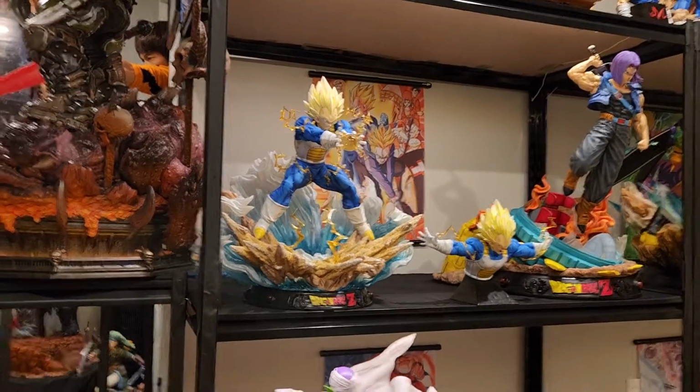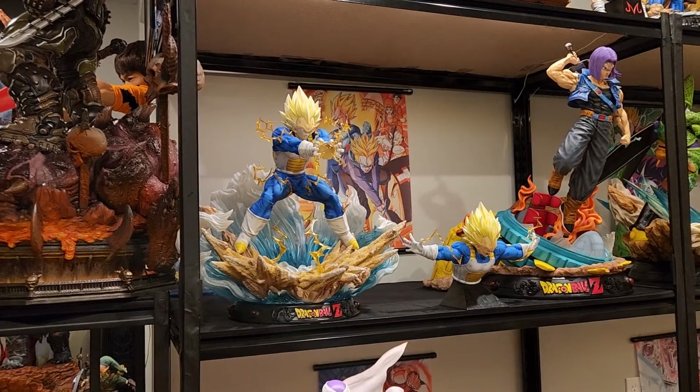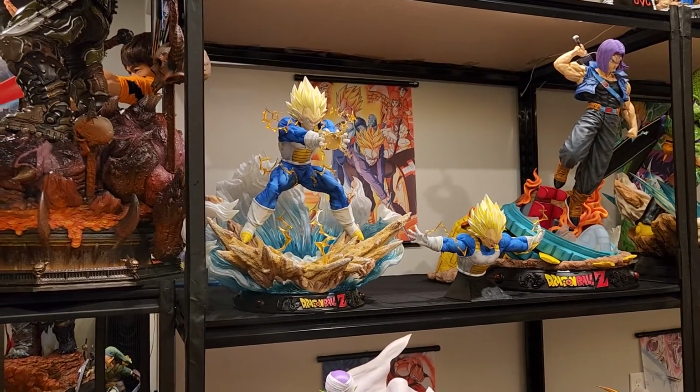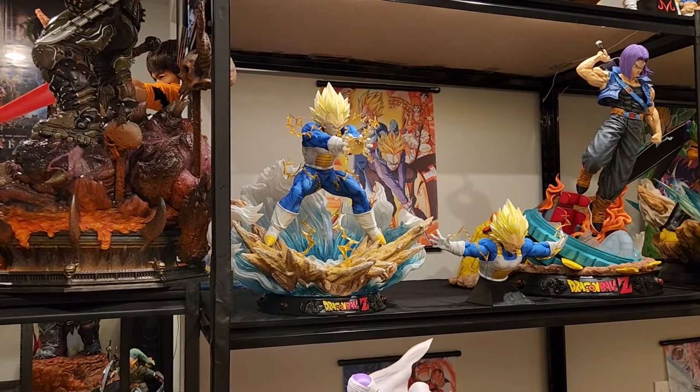I like the Prime 1 style better because I think that's more accurate to what the actual anime is. It seems like this is some sort of almost spandex. It's not like a cloth material. So in general, I'd probably get rid of the texture right there.